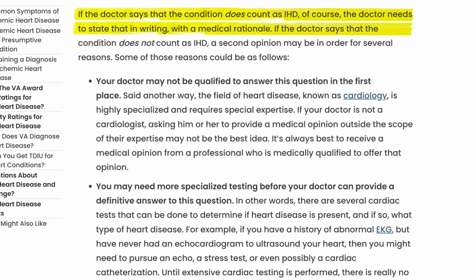If the doctor says that the condition does not count, a second opinion may be in order for several reasons. One of them is to get it service connected. So since it has to do with the heart, and there's so many things in this bucket, you may go to a VA doctor or any doctor, whatever doctor, and they just might not see it the way that you see it. So getting a second opinion is a great idea.